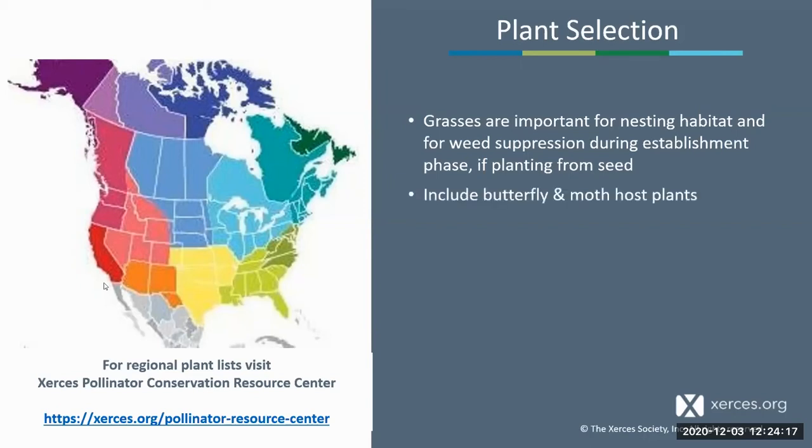Include butterfly and moth host plants. Consider the ease of establishment. Again, if you're just getting started with this type of gardening and you don't have much of a green thumb developed yet, that's okay. Choose plants that are easier to grow and get your confidence up and go from there and learn from there. Availability and cost is certainly something to consider.